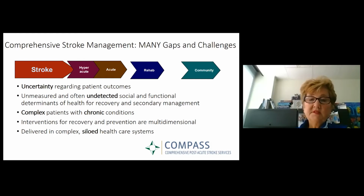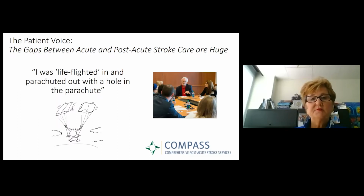Another important point is the interventions for recovery and prevention are multidimensional. It's not one tPA delivery or one thrombectomy, one removal of a clot, but it requires multiple domains of intervention for us to be successful. But ultimately, as already outlined, this care, which is complex, driven by many factors of the patient's chronic comorbid conditions, social and functional determinants of health, is siloed in the healthcare systems, and the patients are ultimately dumped out of the acute healthcare system.